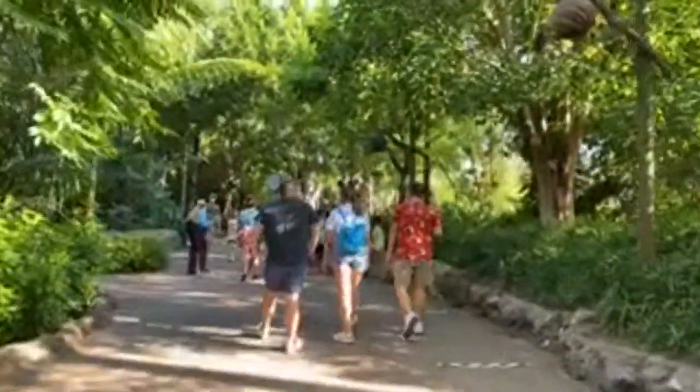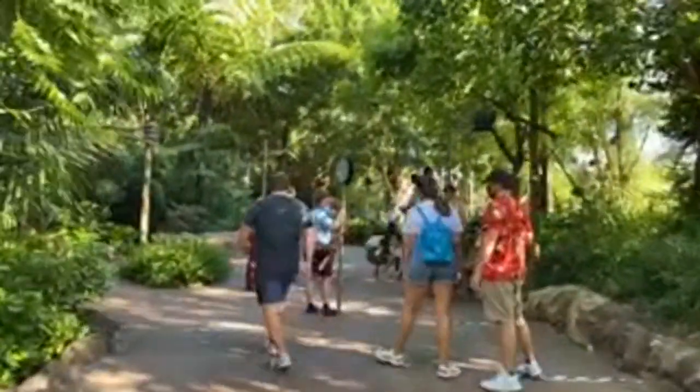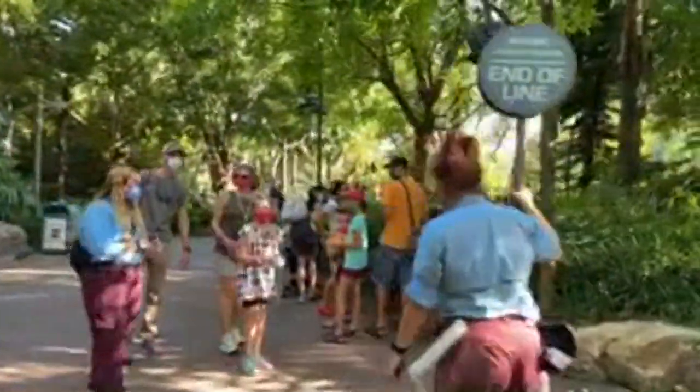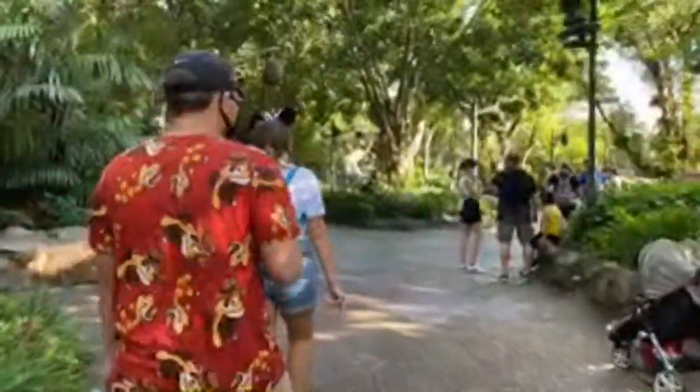All right, we're walking into Pandora. Here's the end of the line for Flight of Passage. A lot less than it was this morning. And the park is almost ready to close.